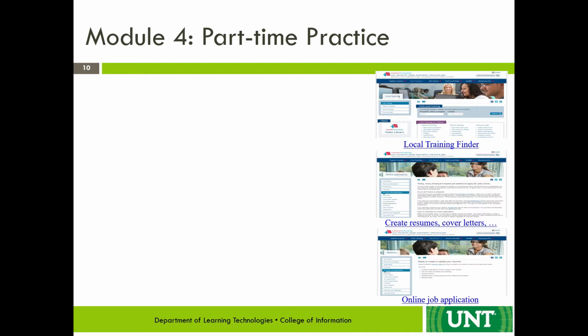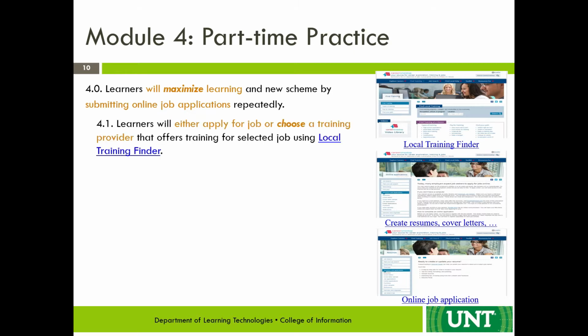Module 4 would be actual part-time practice. During this module, we want them armed with a particular job that they can actually submit their first online application to apply for. The first thing we're going to ask them to do is, if they're not already qualified, they've already researched what the qualifications are, and if they're not qualified, we're going to ask them to find a local training provider. And Career One Stop actually has a list of those that are registered and approved for career training, including supplemental financial aid for those that would need it.